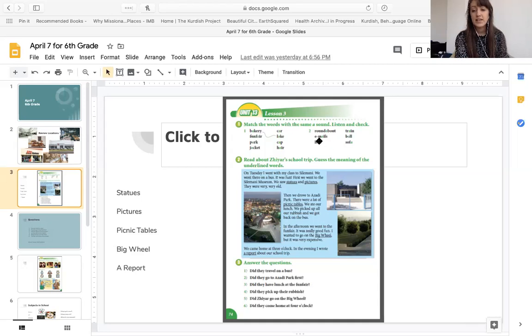The second word is emails. Say it after me, emails. The A here makes an ale sound, emails. And the third word is hall, hall. The A sound makes an ah sound. Okay? Let's start on this side. Match the word with the same sound on the other column.